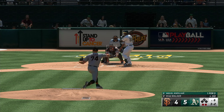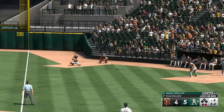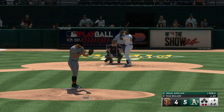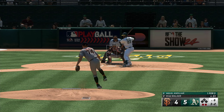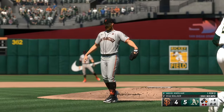Two outs. Foul ball, and it remains a full count. Good battle here, about to be the eighth pitch of the at-bat. Inside, ball four. That's a great at-bat. He saw a lot of pitches and earned a walk.